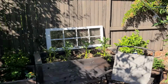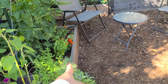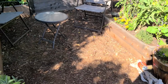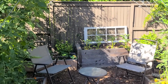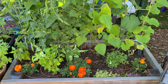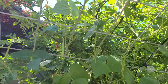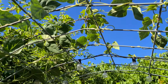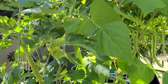Okay, and of course, this is my veggie garden. 2 sides. We've added 2 4x2 raised boxes here, besides the 2 barrels for herbs and the sunflowers. This is what they look like now. Okay, so this side I have beautiful beans that are growing all the way to the top now and meeting in the middle with the other side. I'm very excited about that because it's going to give me more shade in the summer when the heat kicks in, if it ever does.